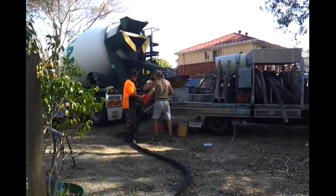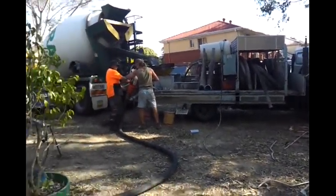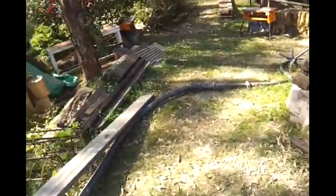There we are, concrete's ready to rock and roll, concrete pump truck. You can see the hose rolling down the hill.